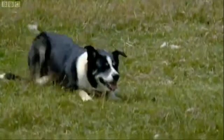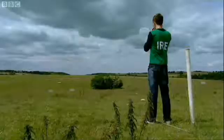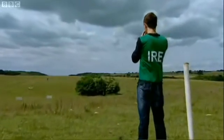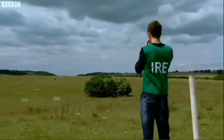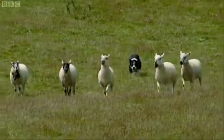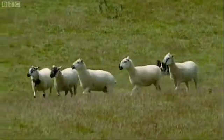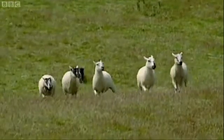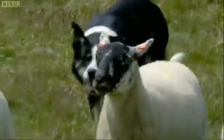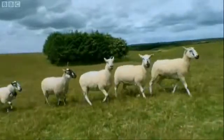That's better. Well, Cormac is 17 years old and won his first trial, aged 8. So he's pretty experienced as well. And look at these sheep, all settled. I thought he might have well been upsetting them at first, but no, he's got them settled and they're coming right towards the gates now, the fetch gates.